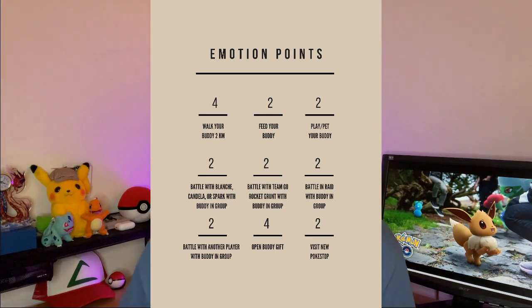Here's a reference of all the emotion points you can get from doing different interactions with your buddy. So if you do any of the others on top of the ones that you can do at your desk, then you'll get your buddy excited a lot faster. Also, before I forget, when you swap in a Pokemon, you start with 2 emotion points already. So that's one key factor you can use to your advantage.